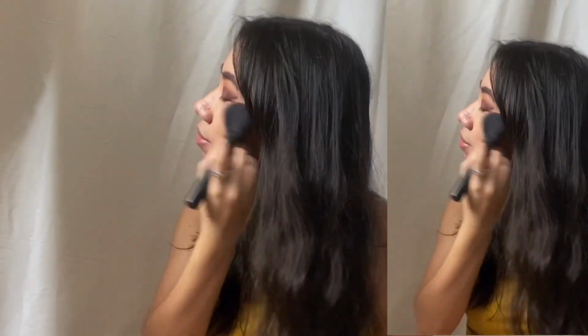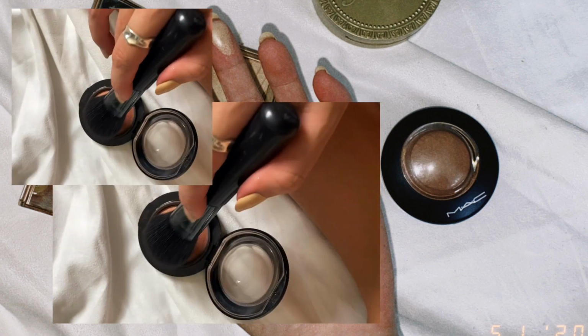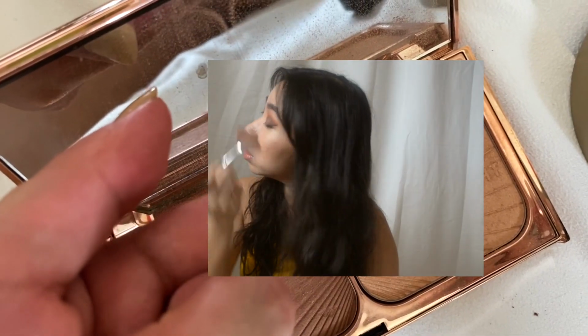After the contouring or all over bronze, we are going to do the blush. I am using the MAC Warm Soul Mineralized Blush. This has a really radiant finish to it. It's very glowy, and sometimes I feel like I don't need to use a highlighter anymore. Then the Charlotte Tilbury Film Star Bronze and Glow, and I'm just going to use the highlighter side.